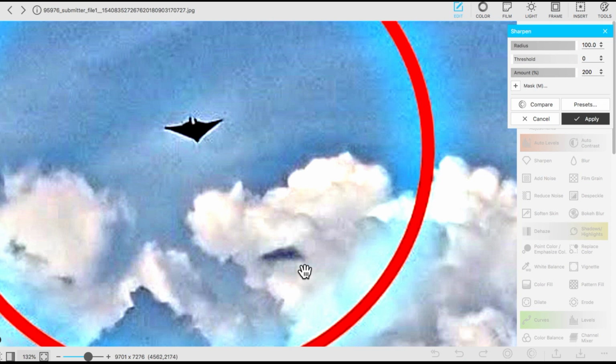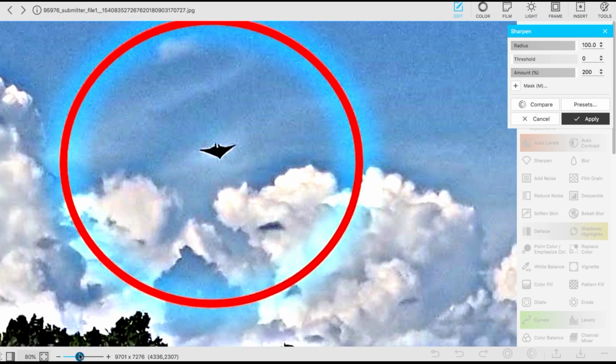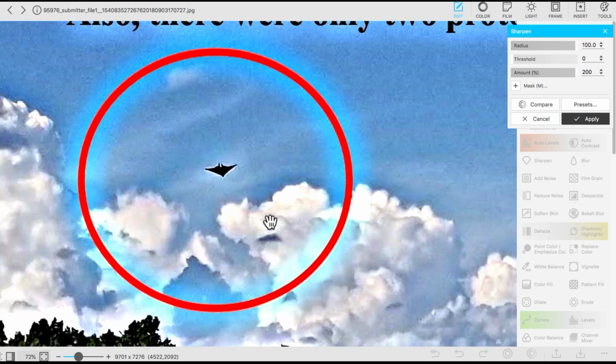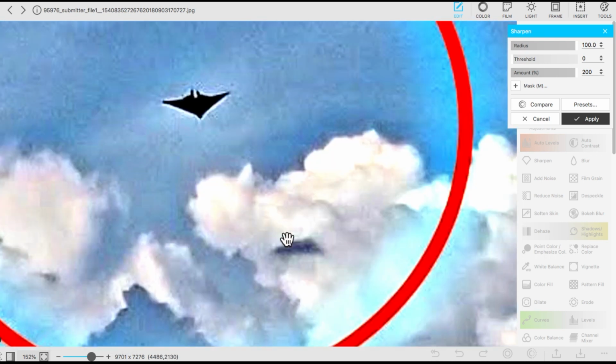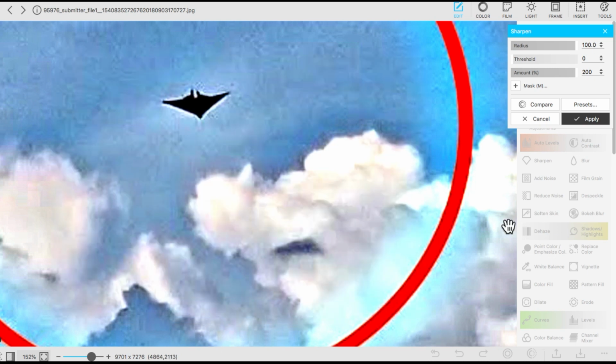So what this tells us is this object in the sky is bigger than we first thought. At first I thought, oh, this is probably, you know, size of a Piper Cub airplane or something, but it's not. It's not an insect. It's too big. Insects don't leave shadows on the clouds. This object is really freaking huge to leave a shadow like that. So I will take a screenshot and put that on the website for you to look at closer up.